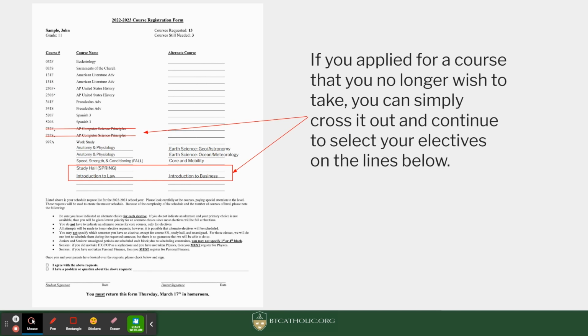If you applied for a course that you have decided that you now do not want to take, simply cross it off and continue to select your electives on the lines below. For example, John has decided that even though he was approved to take AP Computer Science, he is no longer interested and would like to have a study hall and take Intro to Law. Remember, he can indicate the semester he would like to have his study hall, and he needs an alternate course for Intro to Law, so he has Intro to Business as an alternate course.